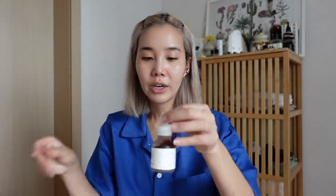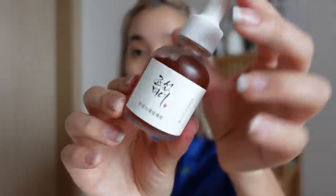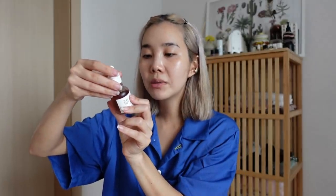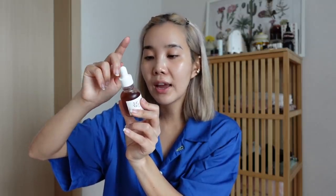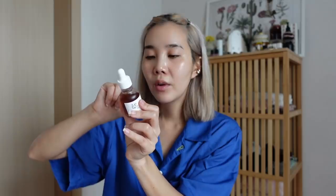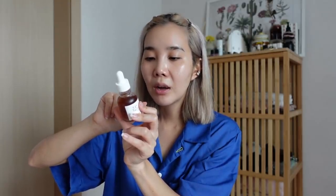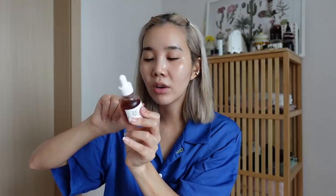They also sent the glow serum as well as the calming serum. But knowing me, I love my repair serums. So here we go. This is what the product looks like. We're just going to apply a little bit. Ooh, there's 63.36% ginseng and 3.01% snail mucin.